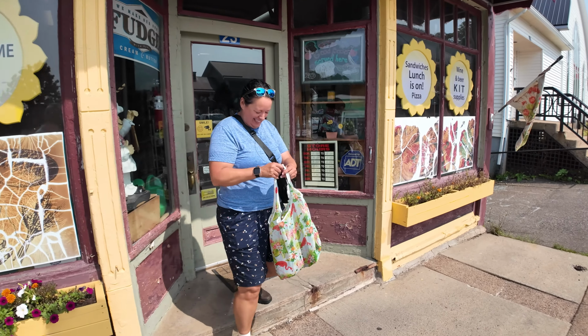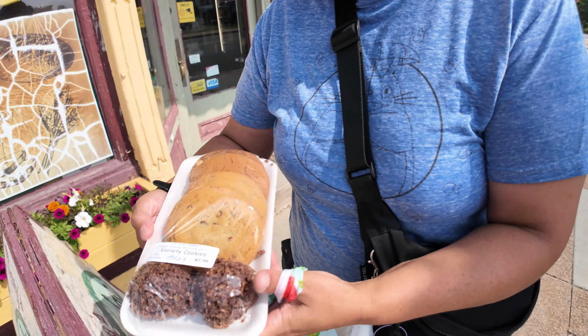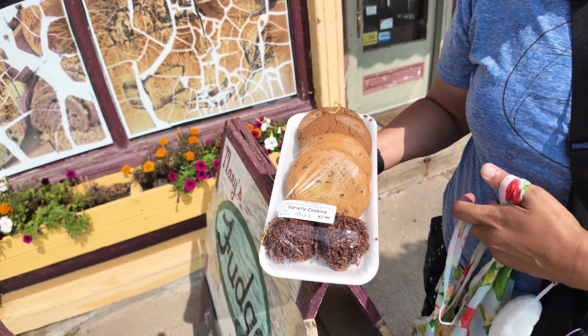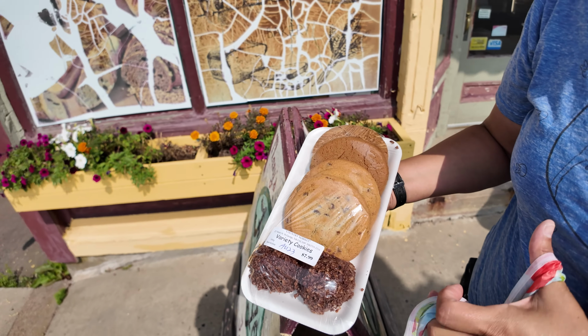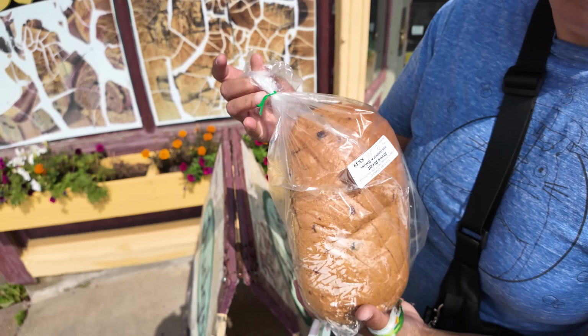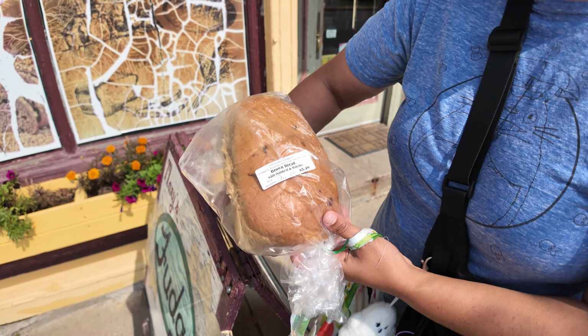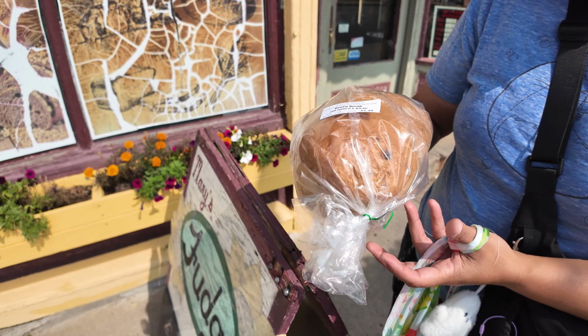So what did you get? I got cookies. A variety of cookies. Oh, that look. And I got a loaf of brown bread with oatmeal and raisins. Oh, ho, ho, ho. That's really good.